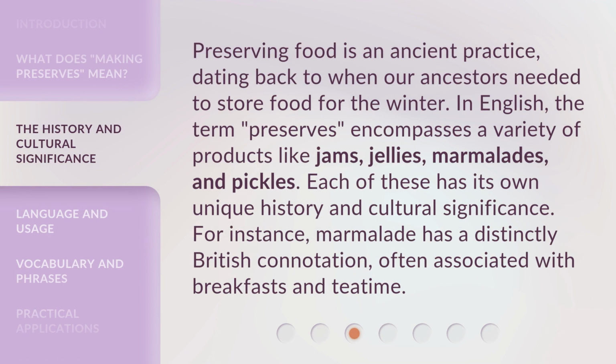Preserving food is an ancient practice, dating back to when our ancestors needed to store food for the winter. In English, the term preserves encompasses a variety of products like jams, jellies, marmalades, and pickles. Each of these has its own unique history and cultural significance. For instance, marmalade has a distinctly British connotation, often associated with breakfasts and tea time.